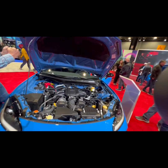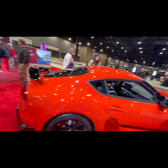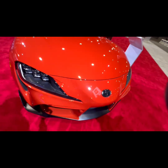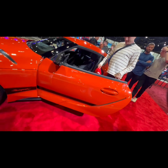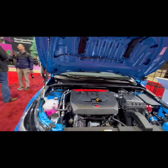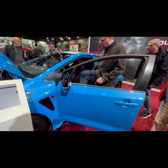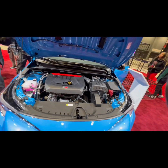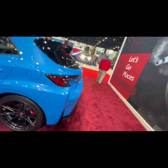Okay, we have the GRs right now, here. I like this little Boxster's engines. This is made by Subaru, and this is made by BMW. But, I mean, it's nice. I like it. This GR Supra, they're like super fast. Nice. Oh, and check this one out. The GR Corolla. And the 3-liter turbo gives you 300 horses. And I sat on this last year.